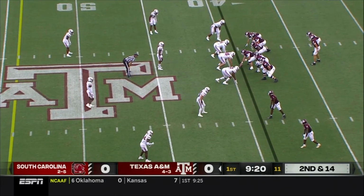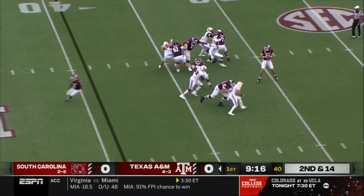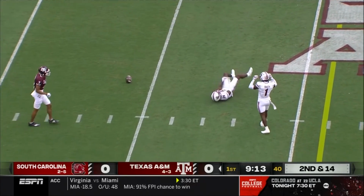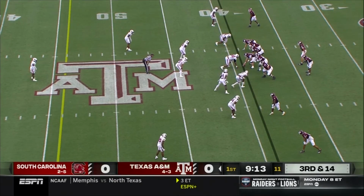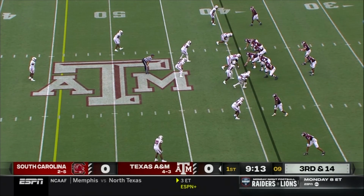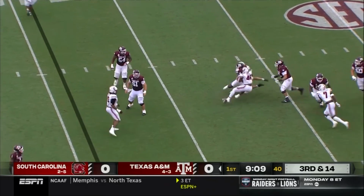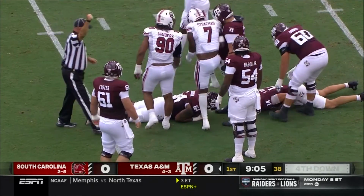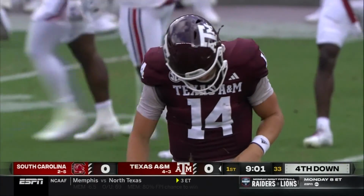And he gets it out, almost intercepted at the 43-yard line by Kilgore. By Clayton White, the defensive coordinator for South Carolina. On 3rd and 14, Johnson going to be sacked. Bowen on the ground and recovered by the Aggies. Robinson pounced on the loose pill, but what a hit.